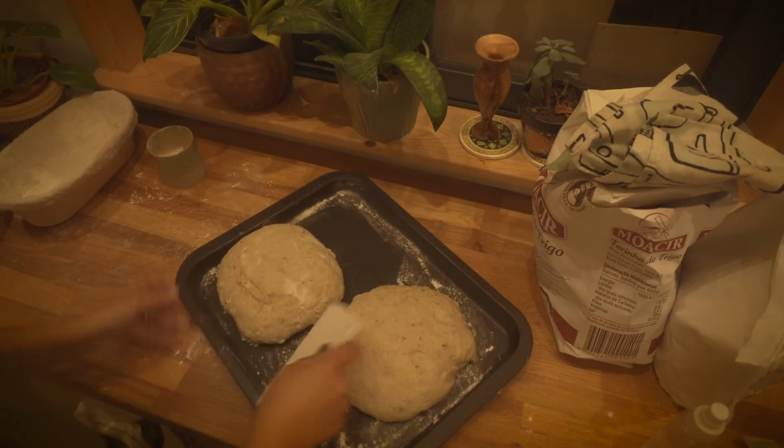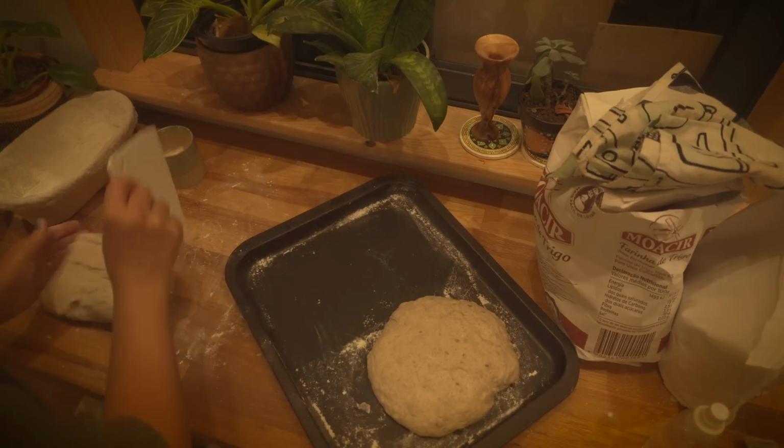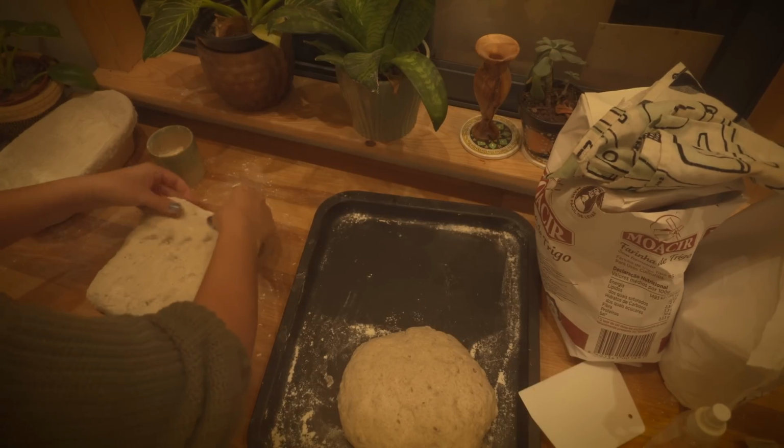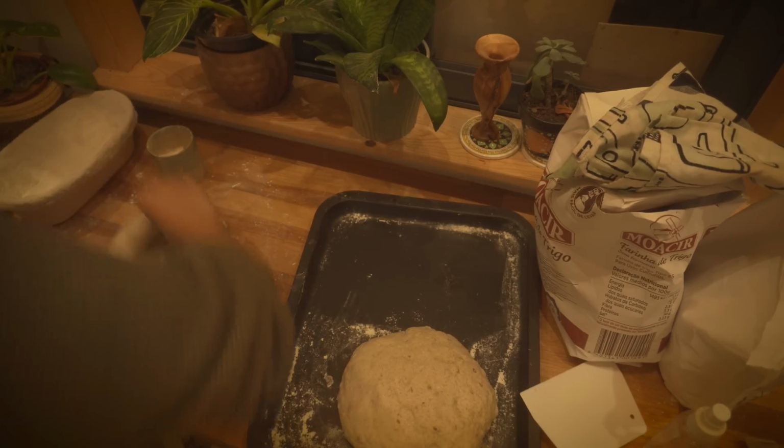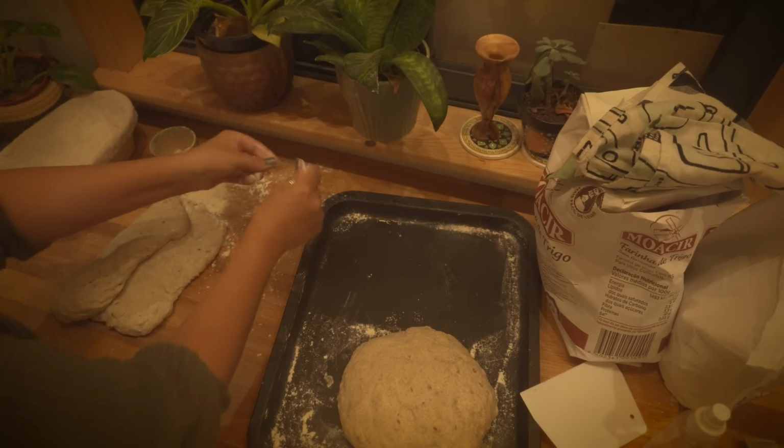To shape the bread, gently spread one of the dough balls onto a lightly floured surface, shaping it into more of a square. Stretch one side and fold it over, then do the same with the other side.